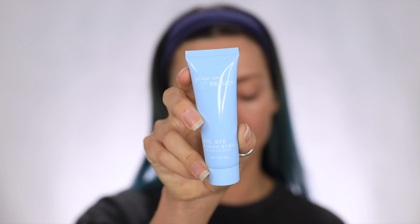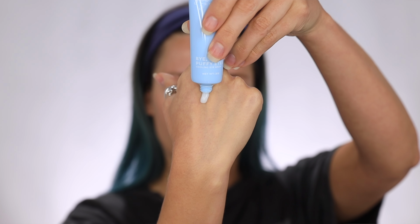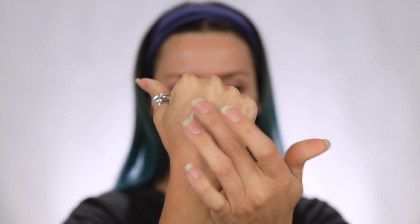The first product that I have here is for puffy eyes. This is the Glow on 5th Puffy Eyes Cooling Eye Balm. It has a very subtle calming scent, but nothing overpowering. It just feels like a really light gel. It is sinking into the skin, which is nice, so it's not heavy at all.